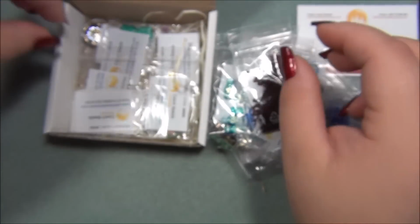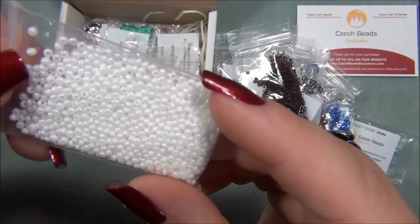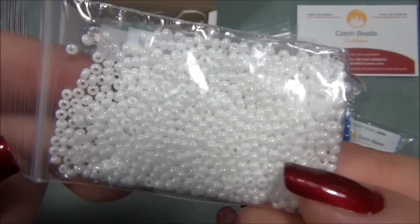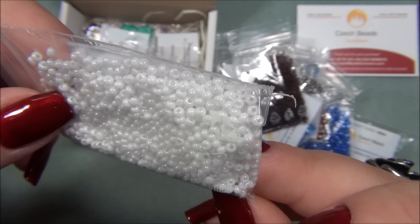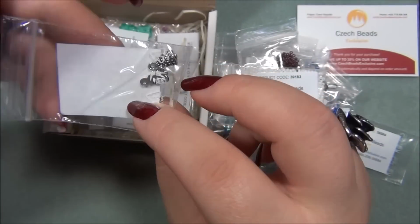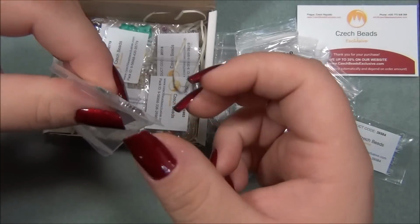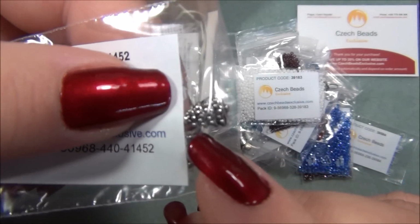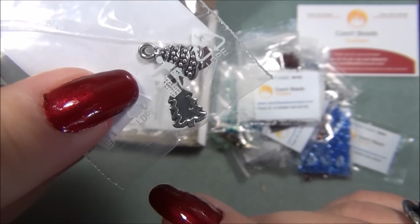They're very pretty. And here are some more seed beads in white. These are either a luster or an AB white. I think they're luster. But I want to say luster. I don't know. And then we have some more charms. Oh, trees. Christmas trees. Are they the same? Yes, they are. So that's the front. And that's the back. They're very cute.